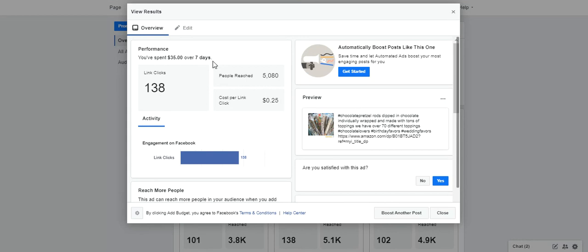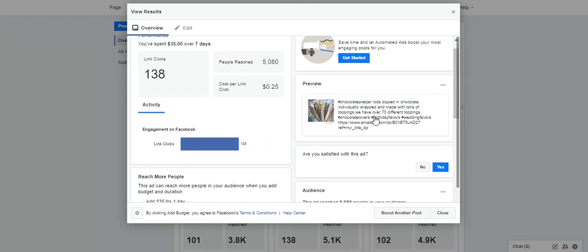I did this the first and second time, and I reached a lot of people, and I was able to find out the age group of people who were actually clicking on it. Is it women or men? And where specifically is it coming from? So I can retarget that specific group of people for this particular product. I'm looking to sell chocolate-covered pretzel rods. That was the product, and I'm doing a little experiment.